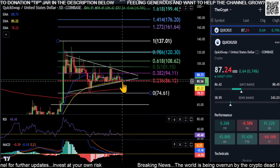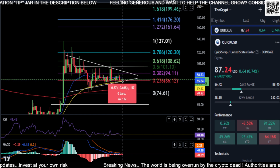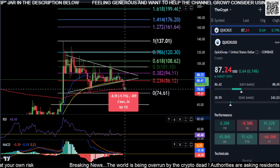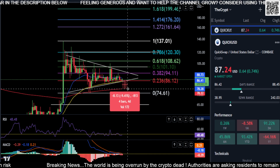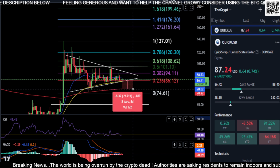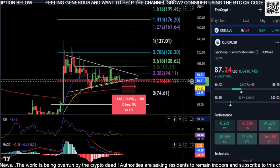As for a breakdown, you can see that once you lose your 50-day EMA at 85, this 236 at 86, then you're going to break down to the bottom of this triangle, and your 200 rather would be next up. It is currently at 78. That is going to move and adjust. So about a 9-10% drop depending on where you meet it. If you meet it later on at the end of this triangle, it may be a little bit higher, but ultimately watch that 200-day moving average support. And then if you lose that, 74 is next for about a 13.5% drop.